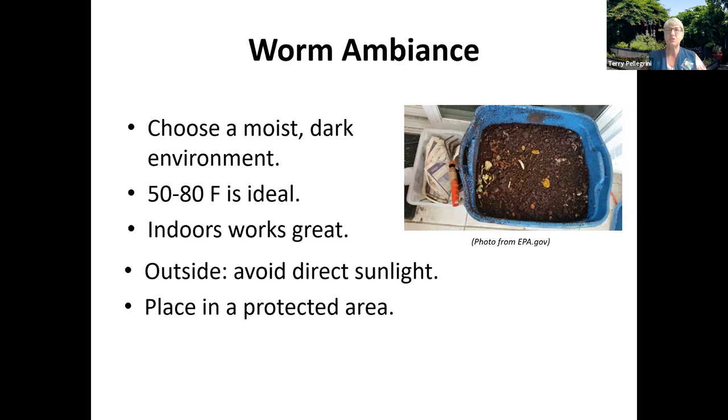Being indoors is great as long as you avoid direct sunlight, both outside and indoors. If you've got heat from a window on that bin for quite a long period of the day, that's going to help dry out your bin as well. So you want to keep it protected from that direct sunlight. Place it in a nice area where you're not going to get too many changes in your temperatures, like in front of a door or anything like that, to keep them in that 50 to 80 degree range.